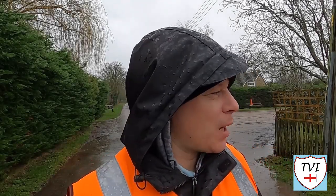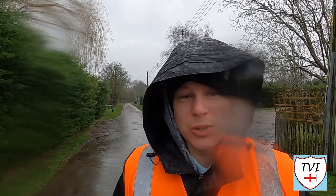Of course. Welcome back to West Suffolk, everybody, where it is still absolutely hammering down at the moment. I am very wet and I'm probably going to get even wetter before this day has finished. However, in this village, I might be able to dodge the spots because it's a really, really small one. It's a linear village as well, which means I've just got to walk from one end to the other.